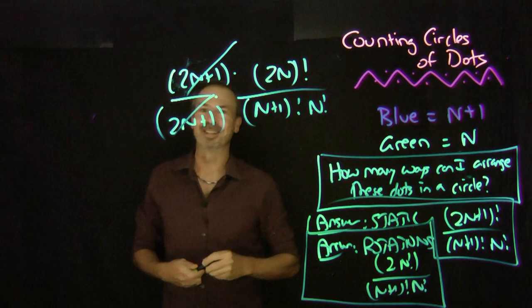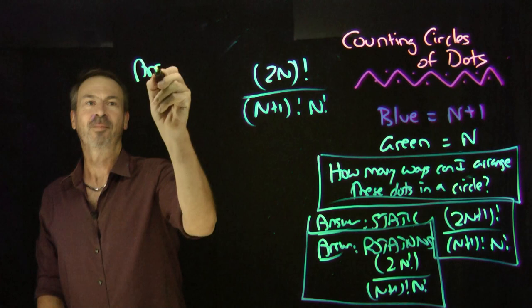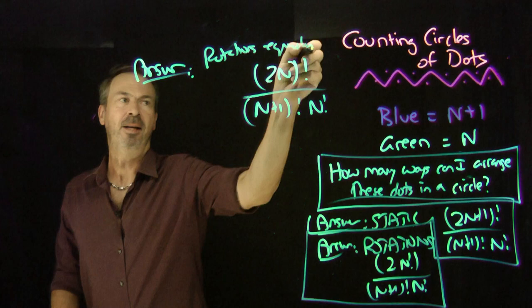Actually, I like the rotation answer. There's something really curious about the rotation answer. This is my true question number 4 for today. Let's look at this rotation answer. If I consider rotations equivalent, I think this formula is very interesting.